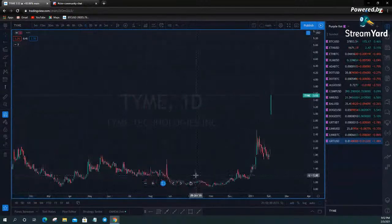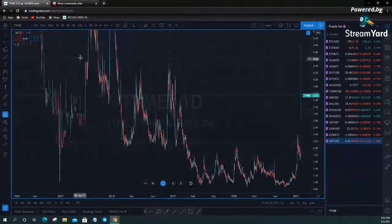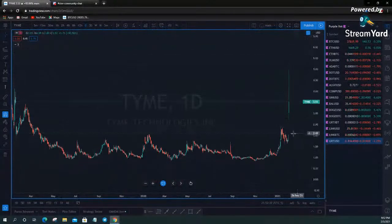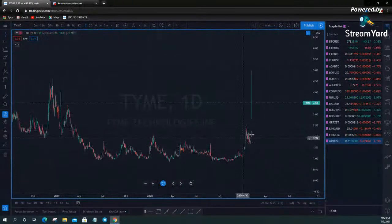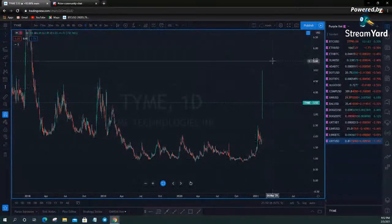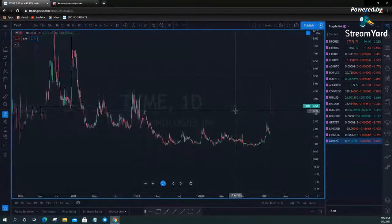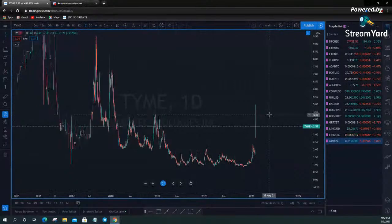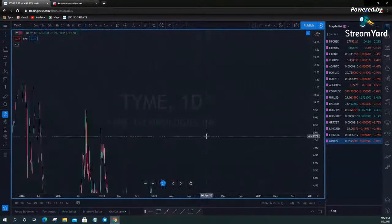If I go out to a daily time frame, you can see that it's basically just popping in price right now. A lot of these low float, low cap penny stocks, well, they're not penny stocks obviously, they're trading above $4 at 3.53, but basically any pops in price are going to be looked at as an opportunity for holders or insiders to offload shares. Instead of selling their position down here, they would much rather sell it up here if they bought way up here.